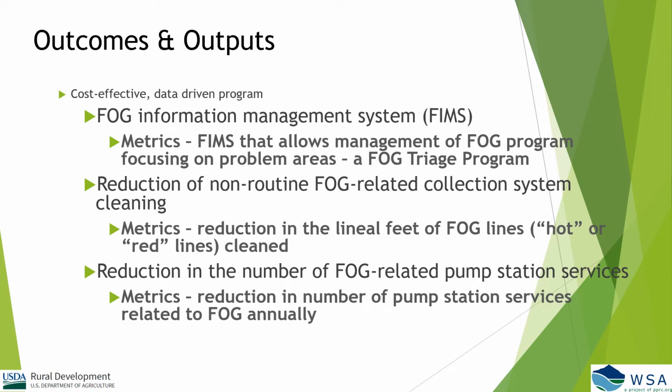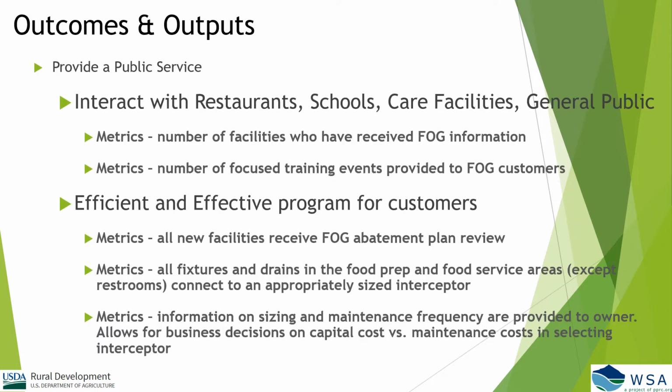Second, we want a cost-effective, data-driven program. This means having some type of fog information management system, or FIMS. FIMS allow you to focus on problem areas. We call this a fog triage program. By being proactive instead of reactive, we see a reduction in non-routine fog-related collection system cleaning and in the number of fog-related pump station services. Your FIMS will allow you to gather metrics on both of these topics.